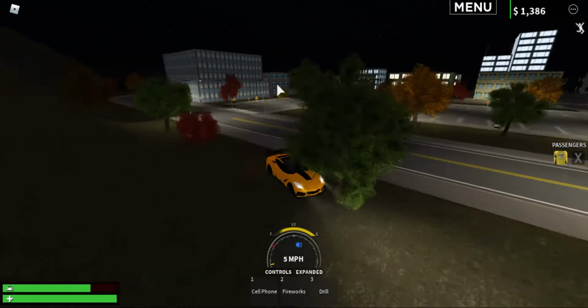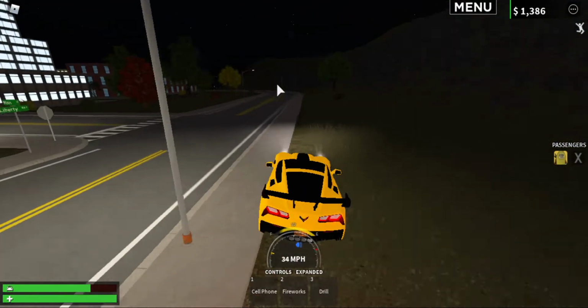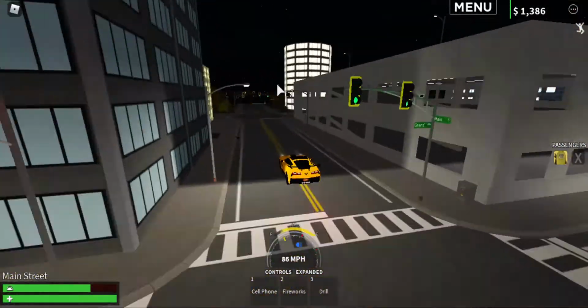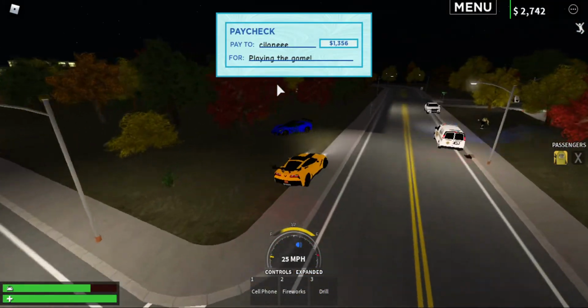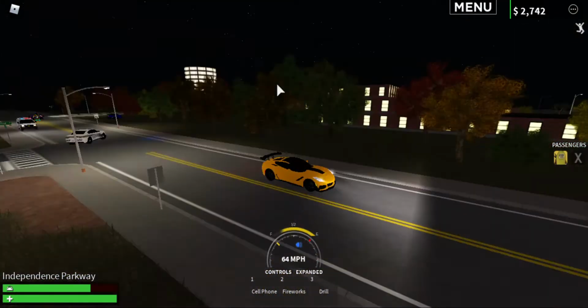This thing's actually pretty fast, and I like it. I like the cars. I think this is a really good car for going 151 miles per hour. It's just the drifting. I think going 151 miles per hour is really good.